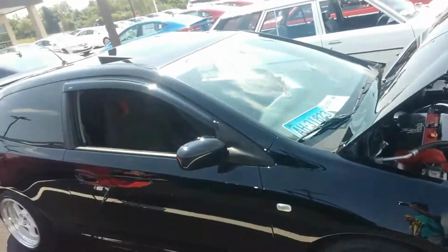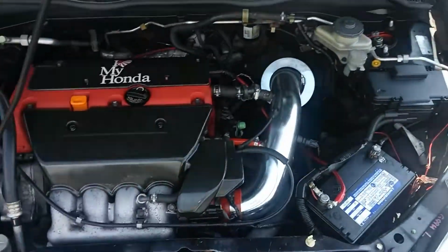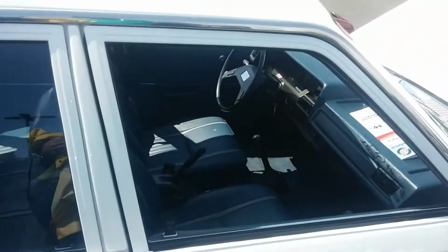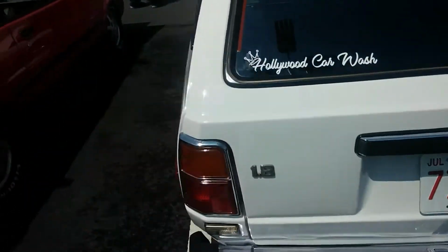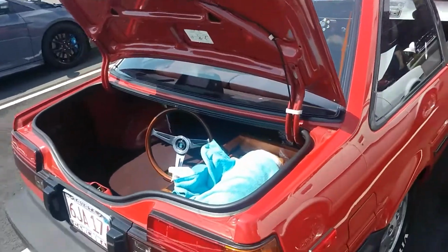The interior looks nice. Love that Honda Civic hatchback. It's like an old Toyota model. This is an older Toyota Corolla wagon. This is an older Toyota Corolla coupe.